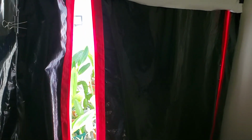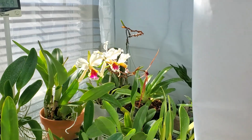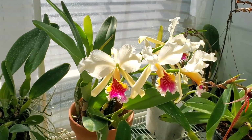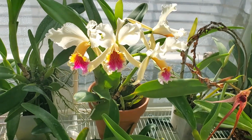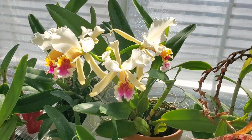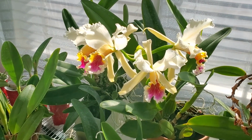It is a big monstrosity in my apartment, but it is full of beautiful things, especially today. We have entered Cattleya Rex season. And wow, wow, wow, I am so impressed with these little guys. Look at that. Don't they look nice? In the sunlight especially. They do have a fragrance. They smell like rose. It's not really strong, but you can smell it.